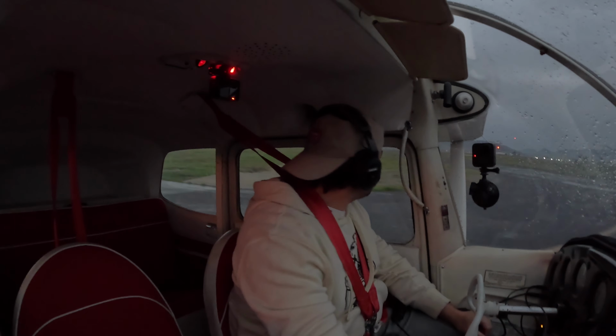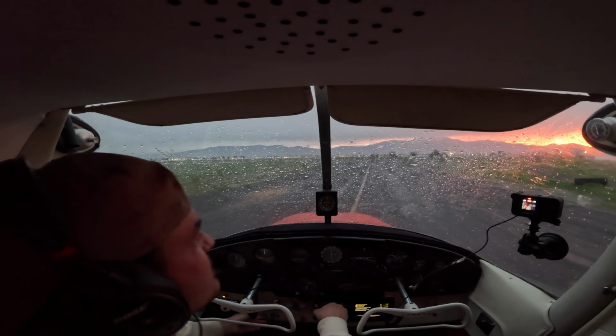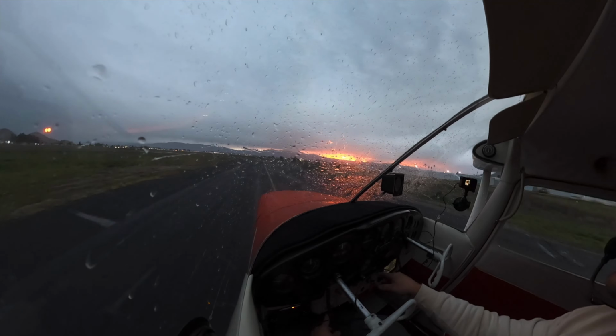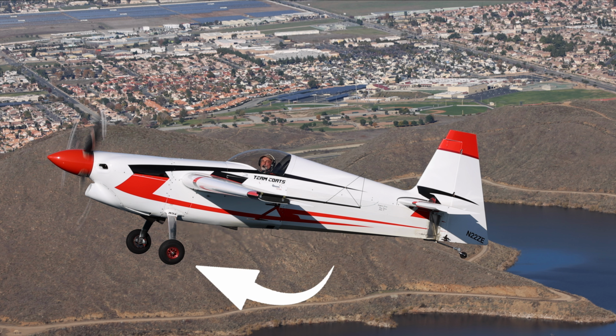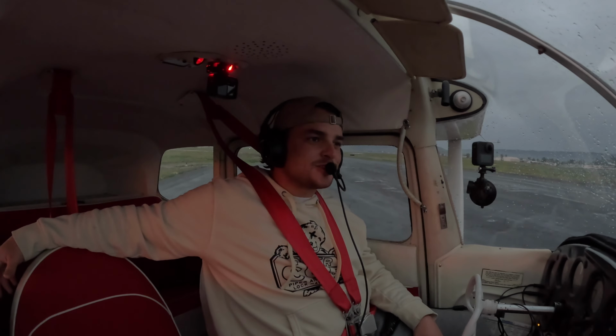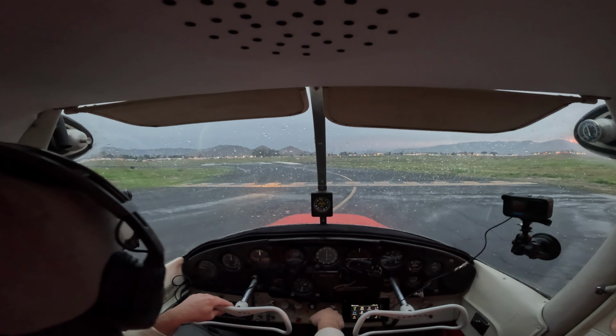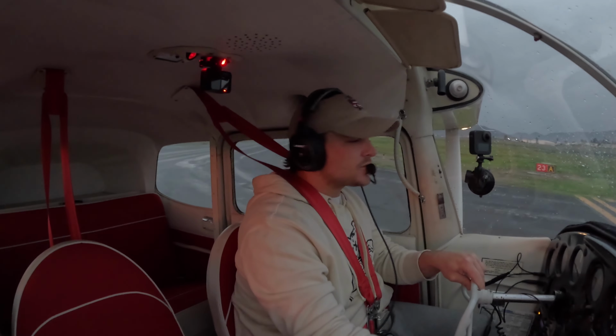It is beautiful out. Not in the traditional sense, but man, at sunrise, crazy. All right, today I have to attack the wheel pants. A lot of people have been mentioning the wheel pants. I'll at least get the one measured correctly, make sure it fits, and then I'll start the second one. Hemet traffic, Cessna 72 Alpha, departing runway 23, left close traffic.